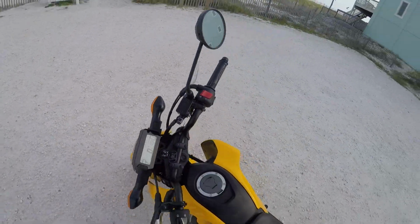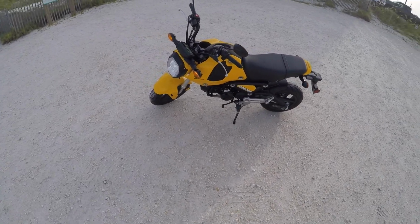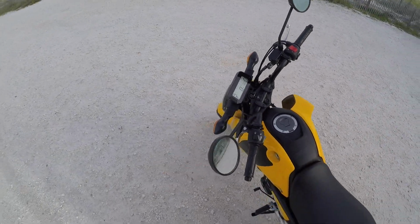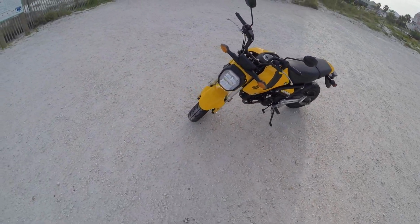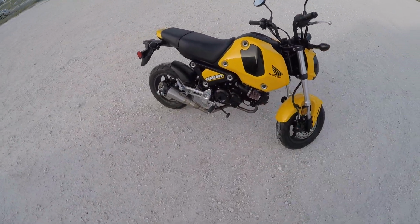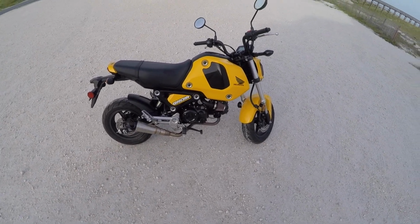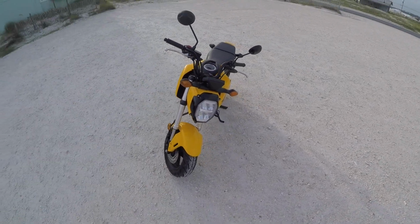Alrighty, so as you can see, here is the 2022 Honda Grom. I need to take that sticker off. I just took these off the other day. Over here, we have the Chimera intake, the I-Stun exhaust, and of course the ECU tune. And look how hideous those mirrors are. We've got to get rid of them.